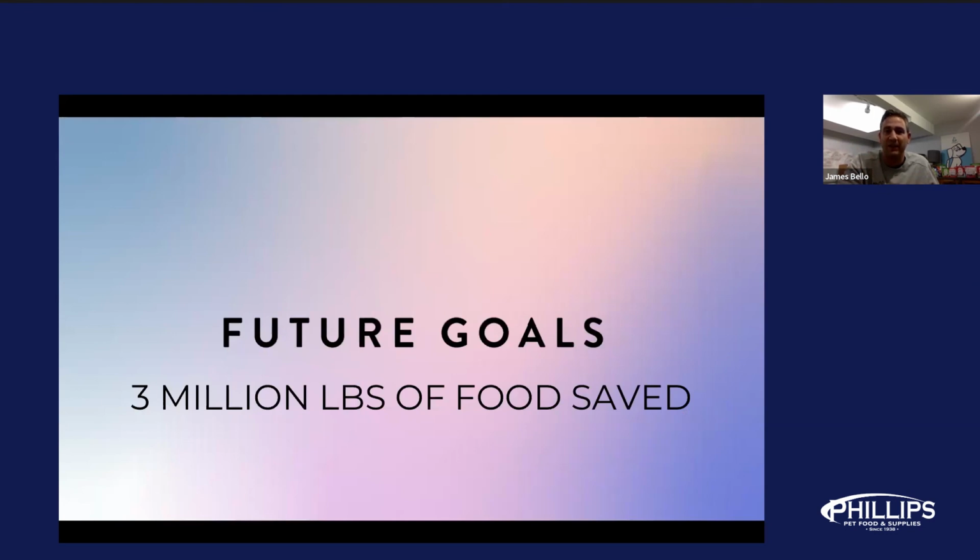And then finally, like I said, we've saved 1 million pounds. The goal that we have internally by the end of 2023 is that we'll have diverted and saved 3 million pounds of food. And our mission is to continue to push that forward and move it forward.